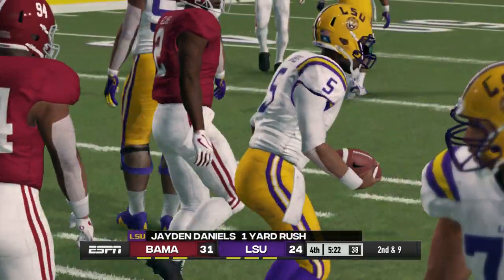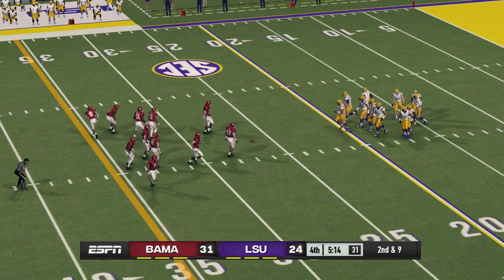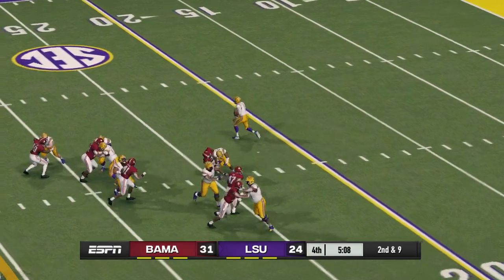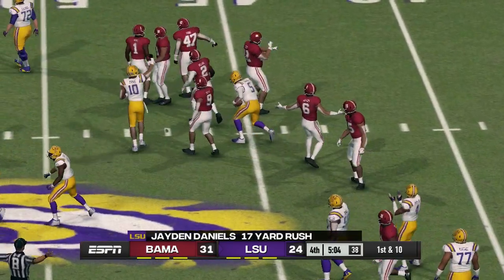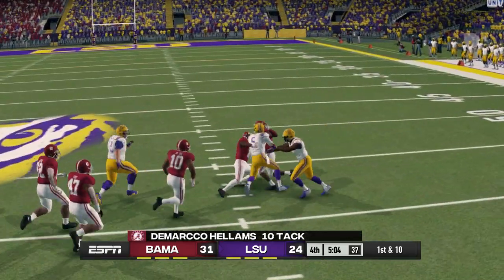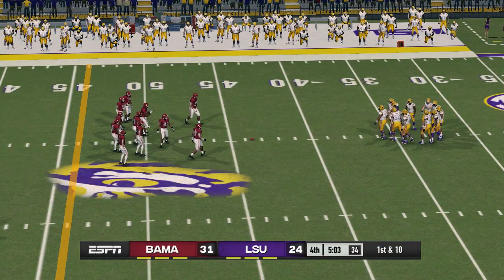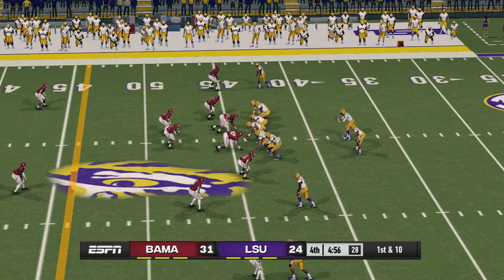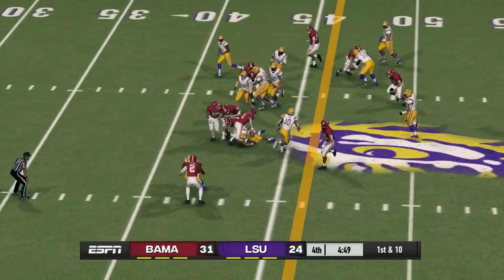Tackle made at the 26. Gain of one on the play. That brings up second and nine. Second down and nine to go. Ball on the 26-yard line. Some daylight. He's to the 40, and he's taken down right around the 44-yard line. Makes it to the 44.